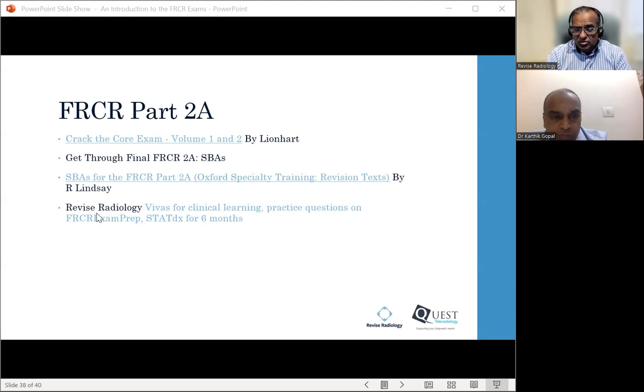But the Revised Radiology is pretty comprehensive in that it gives you FRCR exam prep. It gives you StatDX, which has more than 100,000 images and lots of topics. So you get StatDX for 6 months, and you get to attend and observe vivas. So Revised Radiology can help you for 2A.